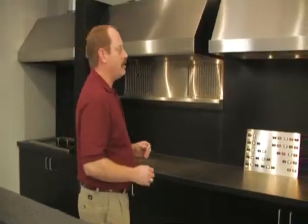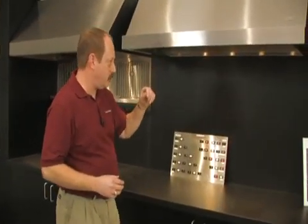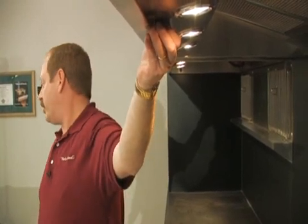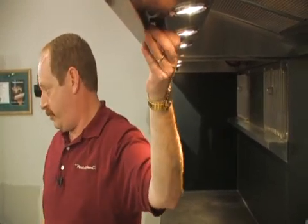Our hood allows us to make a big difference in sound. Now what I want to do is I want to turn this hood on and let you listen to it. And we're going to speed it up all the way till we have all of our cooking equipment going and we need all 1200 CFM.